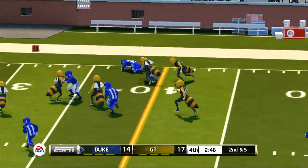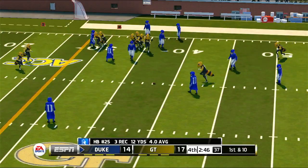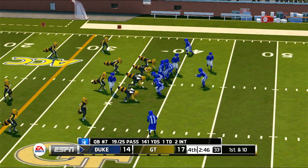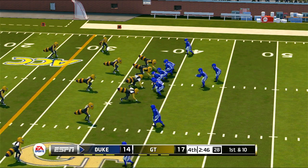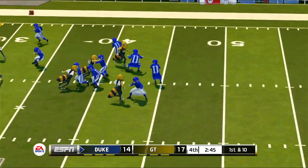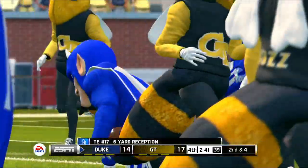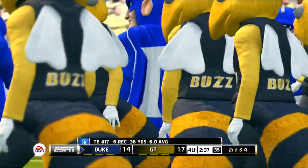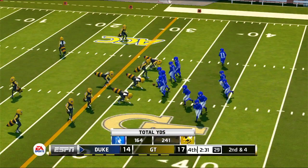Trying to set up a little screen, gets it to his tailback, and he's taken down at the 38-yard line. First down. He's hit and taken down. Number 11 makes the tackle at the 32-yard line. So it's second down now, and they need about 4 yards to pick up the first.